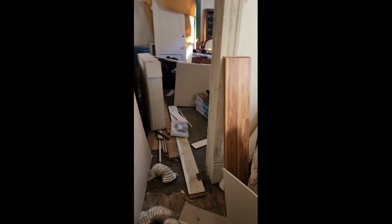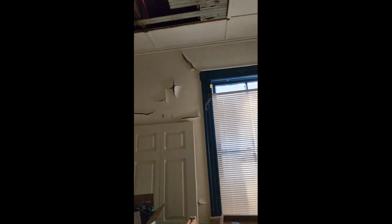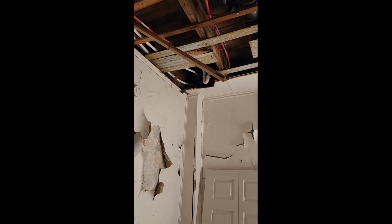As you can see, the floor is not done. What I've walked on so far seems level, but more exposed plumbing.